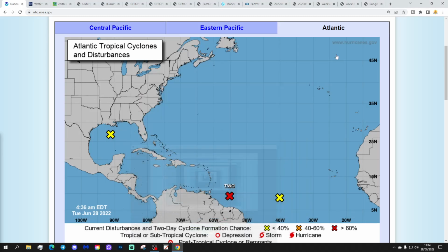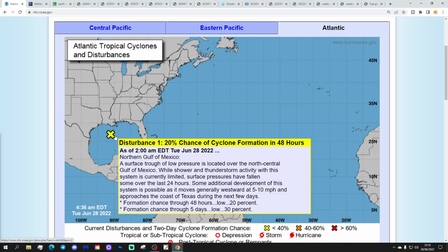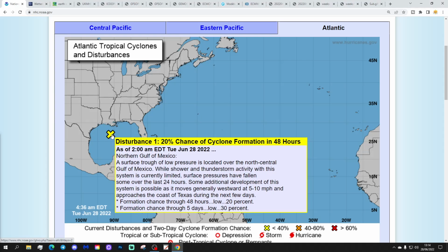Right, so let's start off with what's going on in the Tropical Atlantic, because things are developing. We've got 3 interest areas, so let's deal with them one by one. We've got this area here in the Gulf of Mexico. That is disturbance 1, with a 20% chance of cyclone formation in the next 48 hours, a 30% chance in the next 5 days. So it doesn't look as though that one is too much to worry about. We'll see. It's a low chance that that could develop.